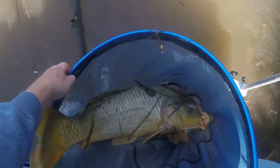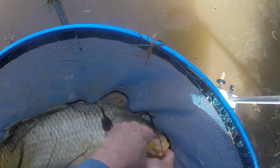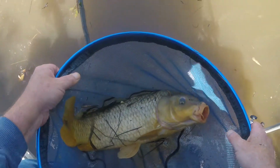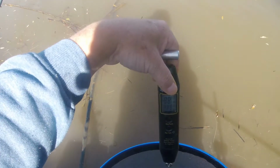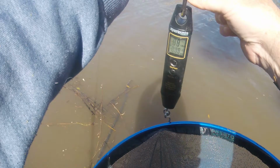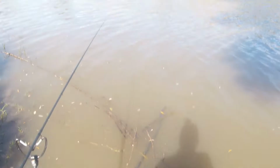Look at all that underneath that one, and he's a good fish too. Get rid of all this stuff. There we go. All right, fish. All right, well, we'll get that out in a minute. But I think we might just weigh him. Okay, and he weighs 10 pounds dead, so just under 9 pounds. Not a bad little fish.